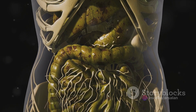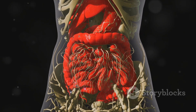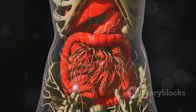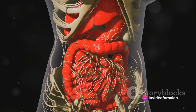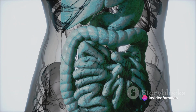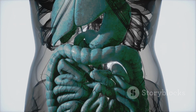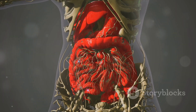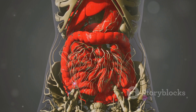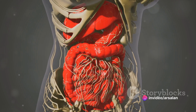Well, this is where the large intestine, also known as the colon, steps in. It's this 3 to 4 foot long muscular tube that forms the last part of the digestive tract. Before we dive into its functions, let's break down its structure. The colon is divided into 4 parts: the ascending colon, the transverse colon, the descending colon, and the sigmoid colon, each playing a crucial role in the final stages of digestion.